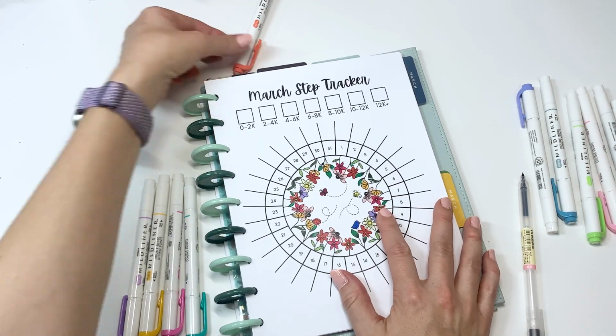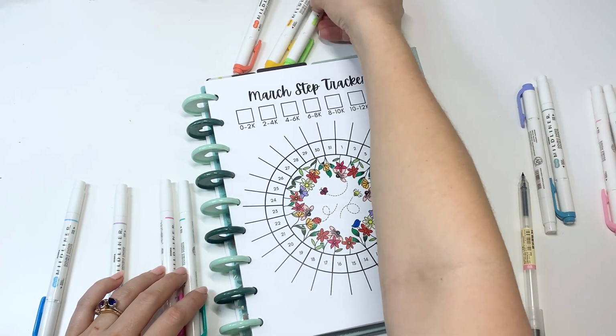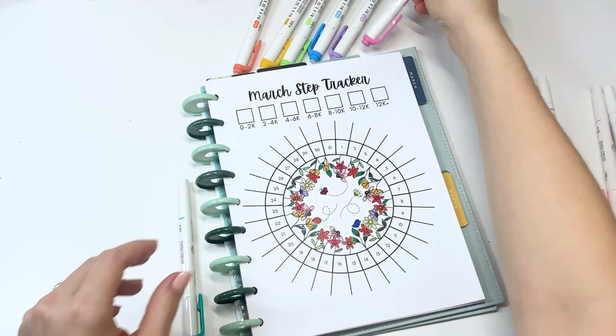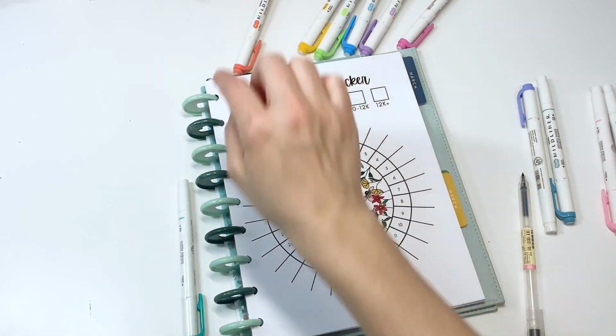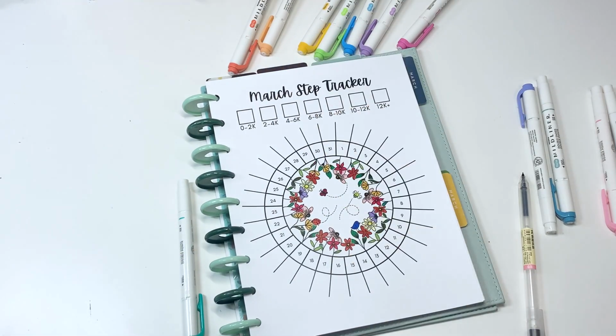This is the step tracker, and the only real difference between it and the mood tracker are 2 things. One is these lines coming out from it, and that's so you can color code your steps in the little place where the dates are, but then you can write in the number of steps inside these lines, and it makes it so you can see it really well and see how you're doing.